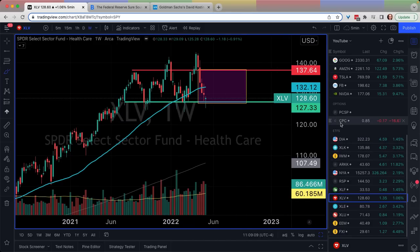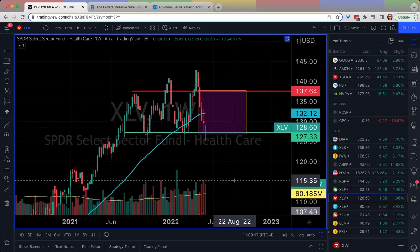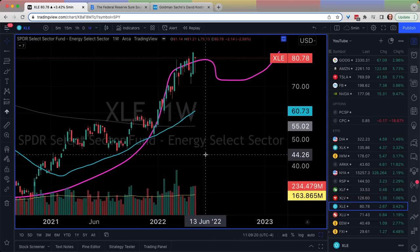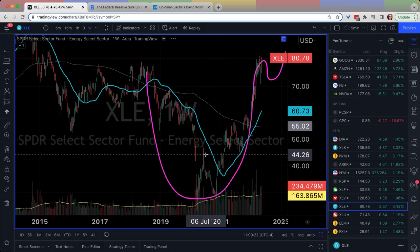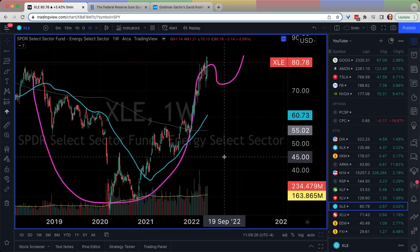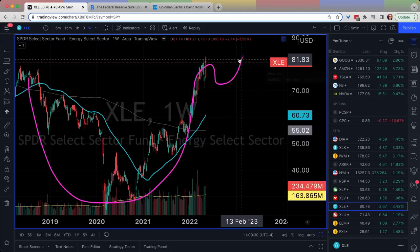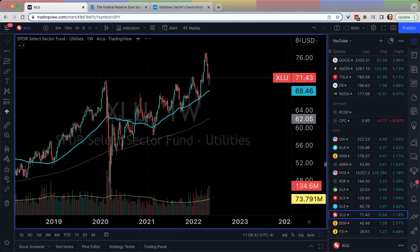Healthcare, bullish still, only down by about 1%, respecting the range. And I think that's because people need healthcare. They don't need the latest iPhone, but they need their medicine. Energy, cannot deny this is a bullish move either, right? Massive continuation here. Looks just like CL, very bullish, huge wick, and only down by about 2% on the week after a huge week last week.